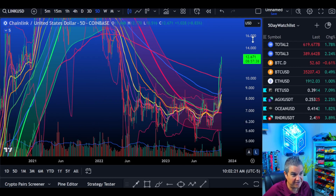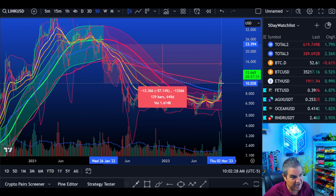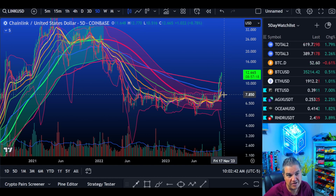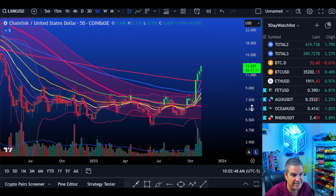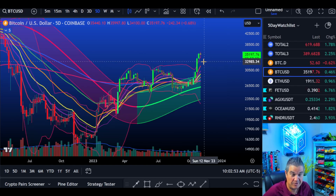Okay, so the Chainlink Gaussian channel on the 5-day has been red since January of 2022. Yes, a hot minute. As of now, that's 645 days ago. I would guess sometime between maybe 650, 660, right? Sometime probably in November, if I had to guess, that this channel is going to turn green. Now, like we just said, just because it turns green doesn't mean you immediately shoot to the moon. Quite usually the opposite.